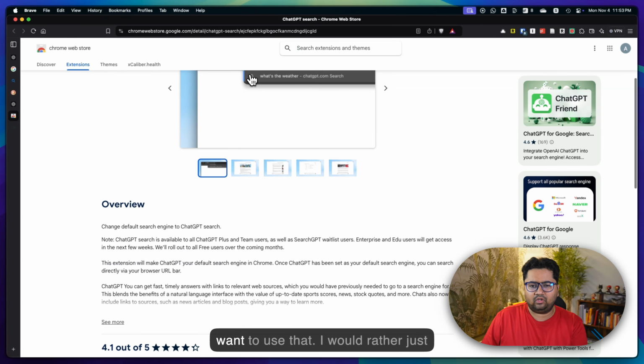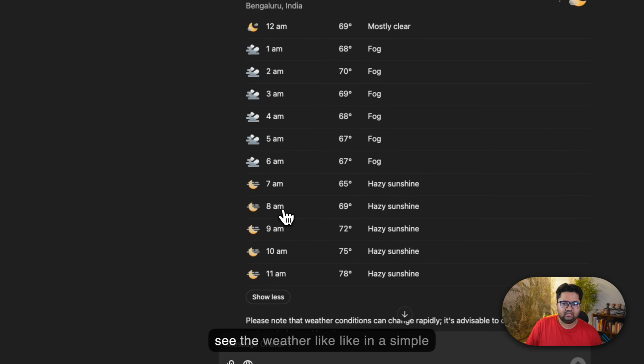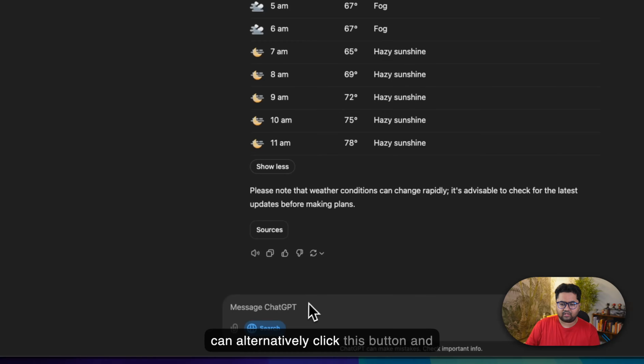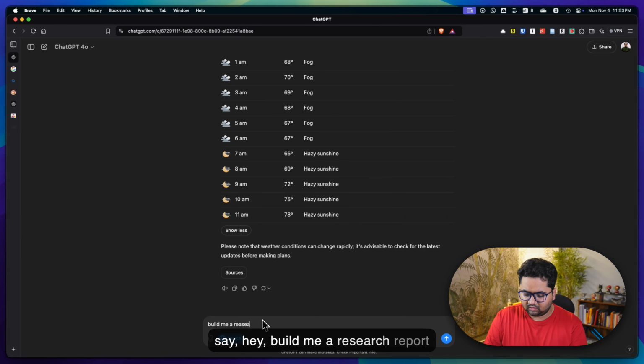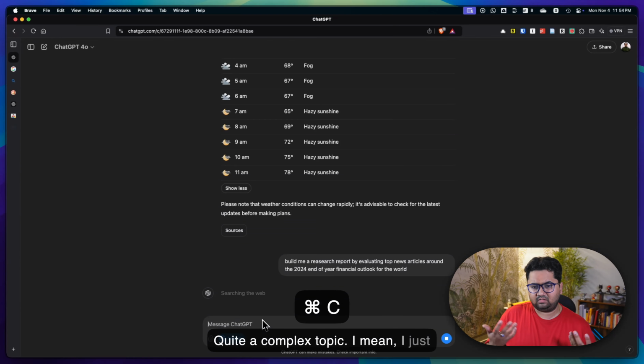So let's look at how is the weather in Bangalore today, and let's see what it does. The first thing it does, it's searching the web, knows the time, and gives me a very nice way to see the data. It's given the way I would want to see the weather, like in a simple table and kind of visual. I can alternatively click this button and say, hey, build me a research report by evaluating top news articles around the 2024 end of year financial outlook for the world. Quite a complex topic. I mean, I just dumped it out.